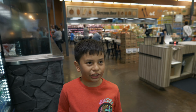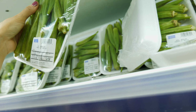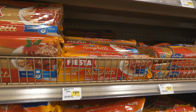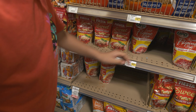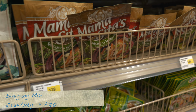Let's go look for it. So for our sinigang, we are gonna do some tomatoes. Come over here, Kuya. That's massive. I know. This package right here. That looks good. Just a regular, normal family size bag. It is $1.99. UFC, right there, $5.49. The big one. Yeah, that guy right there. Yep. We need some sinigang mix. These are $1.39. I usually do 2.